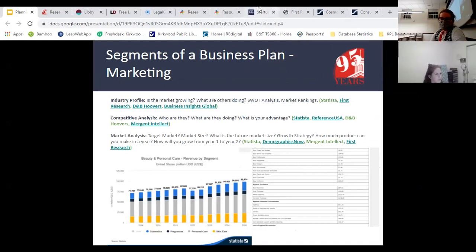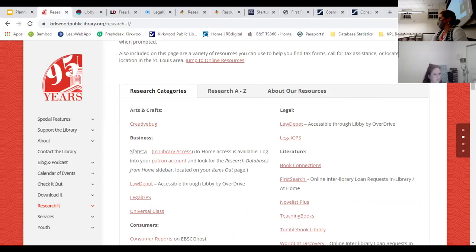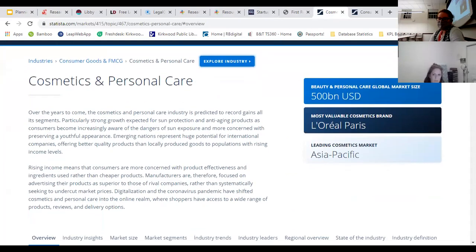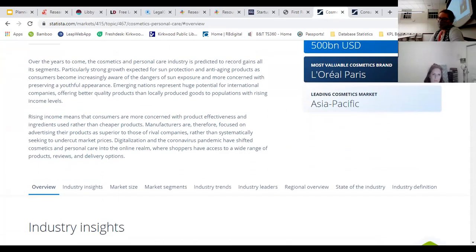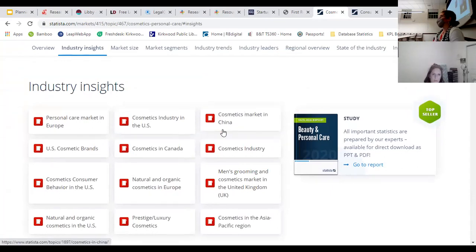One tool that we have here at Kirkwood that no one else has is called Statista. It's just what it sounds like, a statistics database, but it has a lot of industry reports and projections and outlooks on where different markets are going. I pulled up cosmetics and personal care, and you can see it's a $500 billion industry, and there are different industry insights. It's also global data, so if you were going to expand your business and dominate worldwide, absolutely, global domination, you can look in here and see what that is doing in each country.